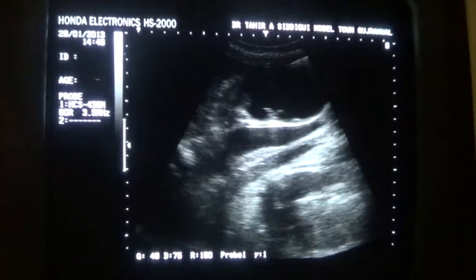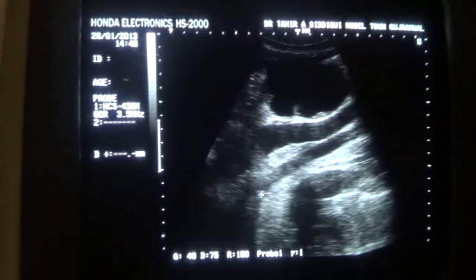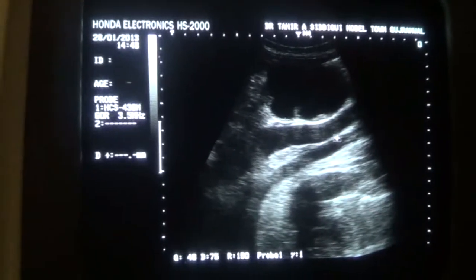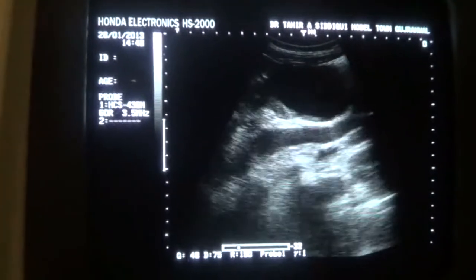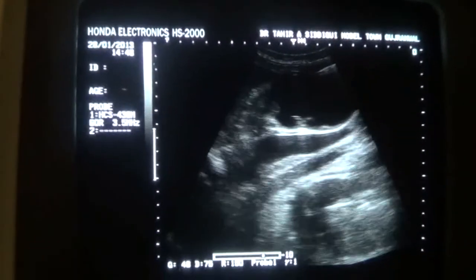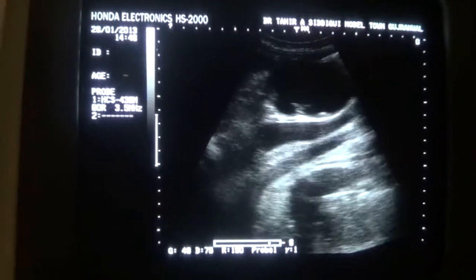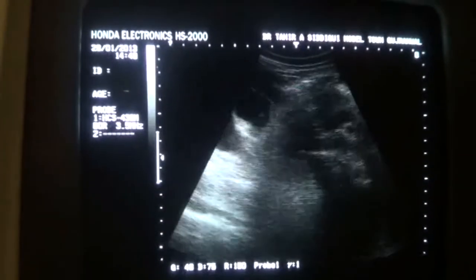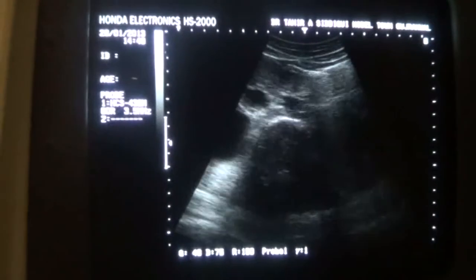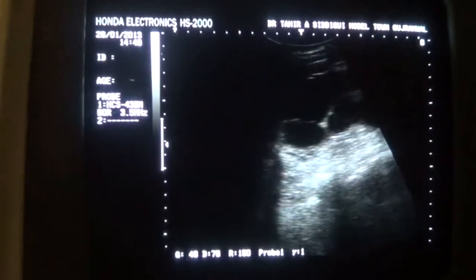Now, don't be misguided by the vessels. This is the IVC, this is the other. Don't be misguided by this tubular structure as being a proximal ureter, because you can note the curve of the vessel anteriorly, and you can see the pulsations of the vessels as well. We differentiate it. I do not see any dilation of the proximal ureter in this patient.